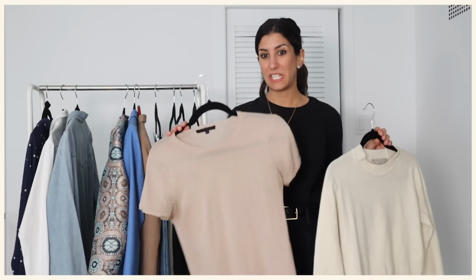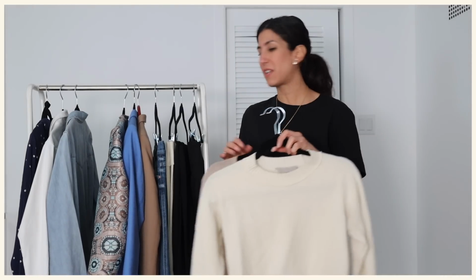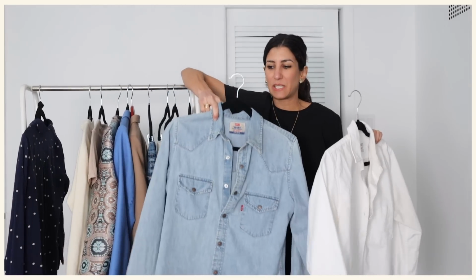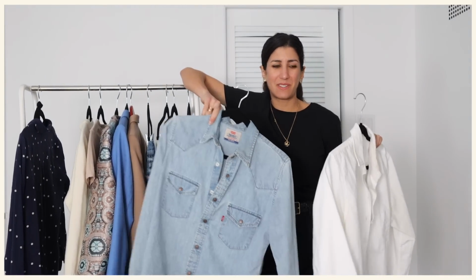And then a cashmere tee. The cashmere sweater, you'll notice, is cropped. So this is gonna be another really good one for proportions, especially since my trousers, both of them, are a little bit wide leg. 2 shirts, a chambray one to add a little bit more of that dress down vibe and dress down texture. I don't want these looks to feel too stuffy.